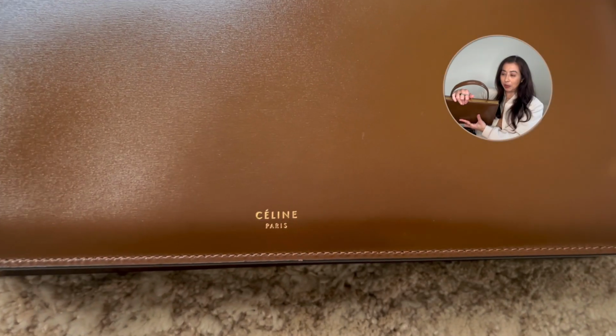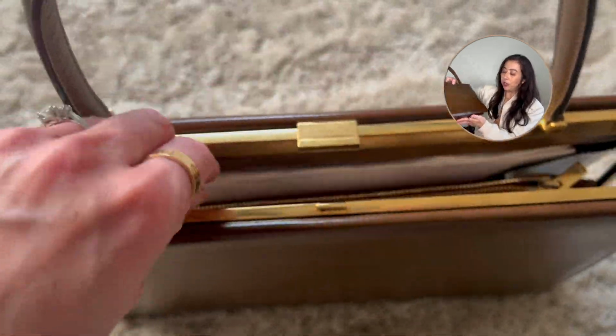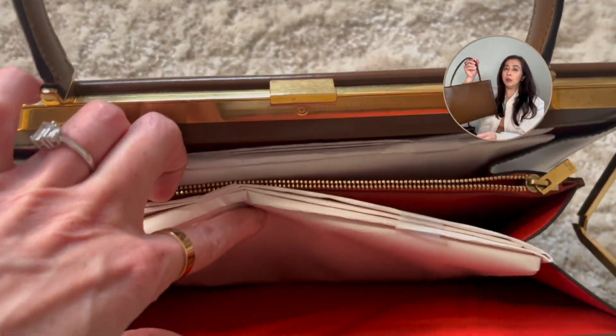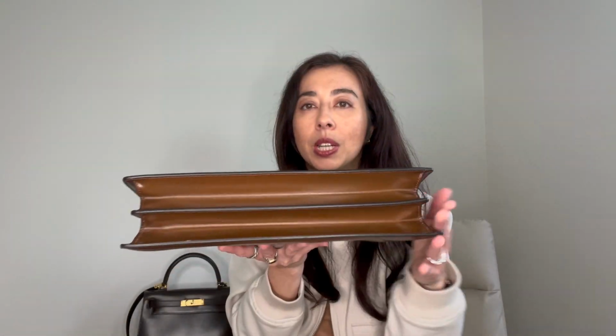It's got the clasp, hence clasp bag, and it's got a zipper pocket, and then it's got the two sides on it. But let me show you. You can see a little bit of the logo right there at the bottom, and it's pretty minimal in terms of branding. There's nothing on the back. It's all smooth leather here. It's got the little compartments here. Very much a statement bag.